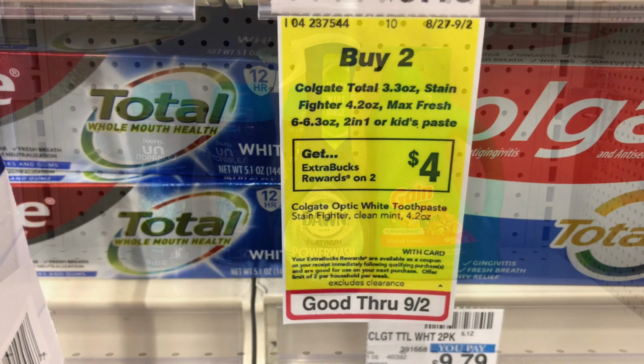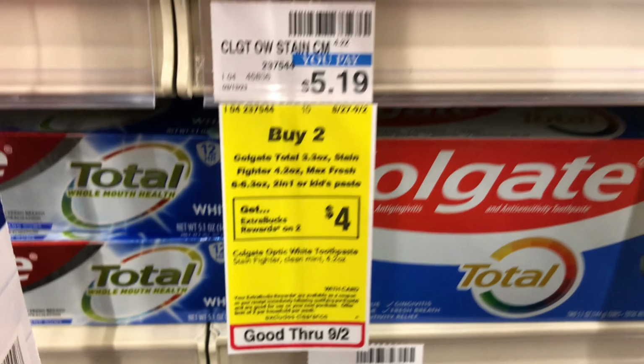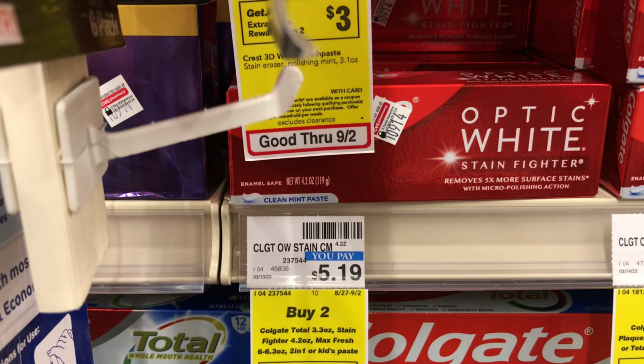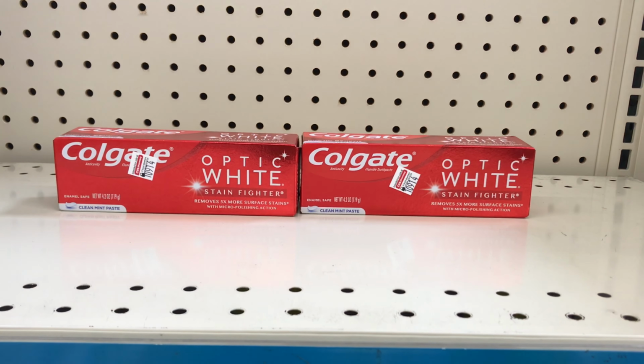The next deal I'll be adding to this transaction will be on Colgate toothpaste. If your store is not tagged, be careful because there are different Colgate deals this week. I'll be talking about the buy 2 get $4 back, limit of 2. Picking up 2 priced at $5.19.